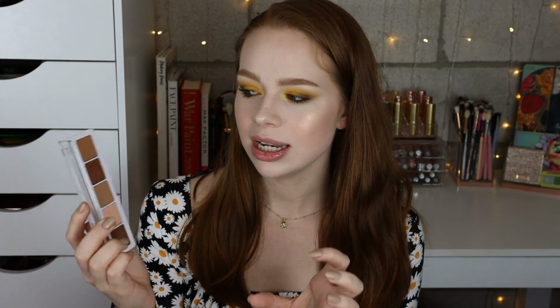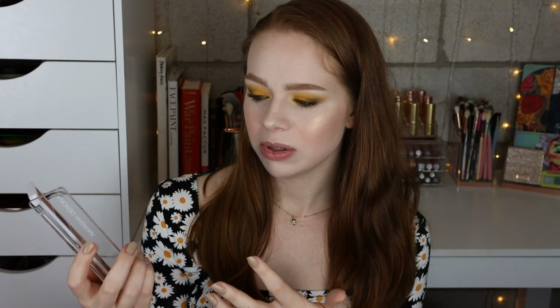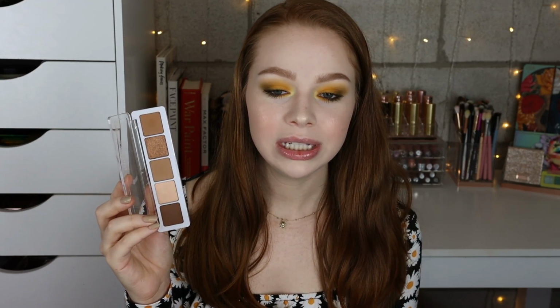They are so stunning, and they really are more beautiful in person. I feel like it's hard to capture these on camera because they're not your typical warm tones or cool tones. They have this richness, this uniqueness to them, and they blend really nicely.